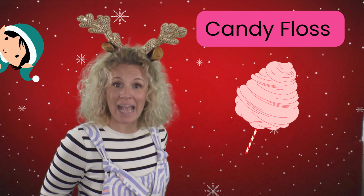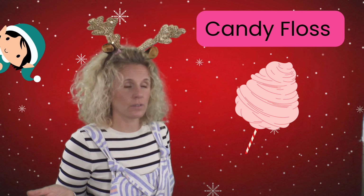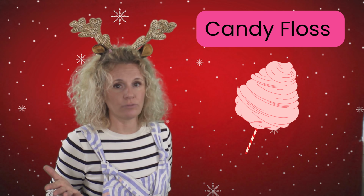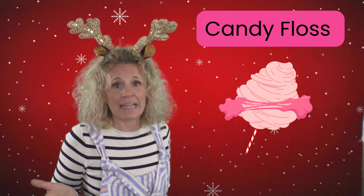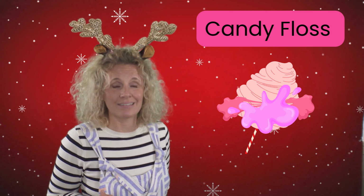Oh, look! How about this? Some candy floss. Do you think Santa would like some candy floss? Oh, I do like candy floss, but sometimes it can get a little bit sticky and it might get stuck all in his beard.